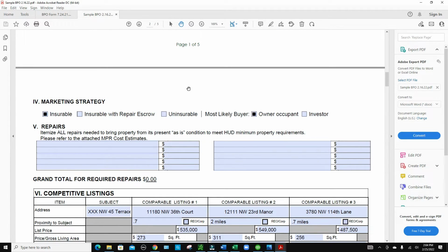Now they're asking whether this property is insurable. Sure looked insurable, so I checked yes. And whether the most likely buyer is going to be an owner-occupant or an investor, I checked owner-occupant. If you remember, 65% of the homes are owner-occupant, so that's a higher likelihood. If I had spotted any repairs, I would have put my best estimate here.